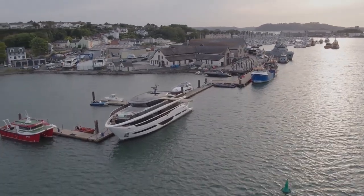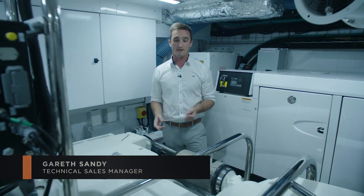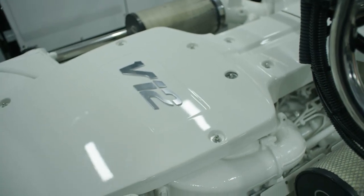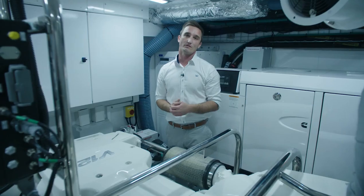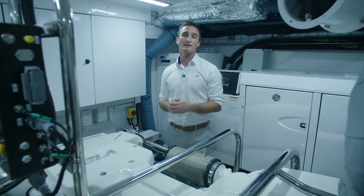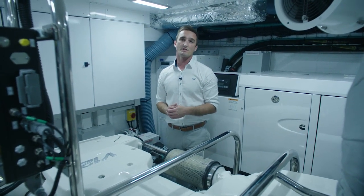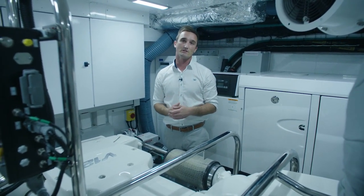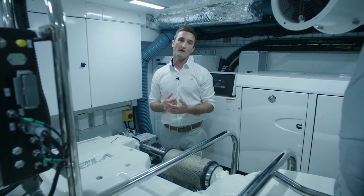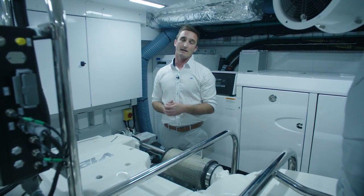So here we are in the engine room of the Princess X95. I'm stood on the starboard side, just outboard of the starboard engine. This boat's powered by two MAN V12 1900 horsepower diesel engines through conventional shaft arrangement, and the hull form combined with this power pack is really delivering on the efficiency we'd hoped for with the X95. At lower speeds, she's giving a fantastic range, the best range we have in our model lineup at the moment, and she's really built for high volume, extended cruising, in comfort and in style.